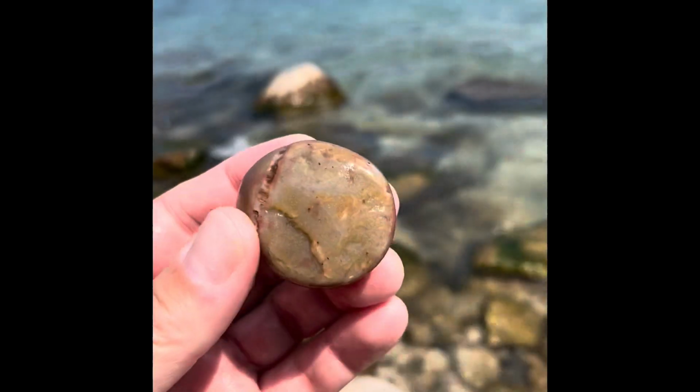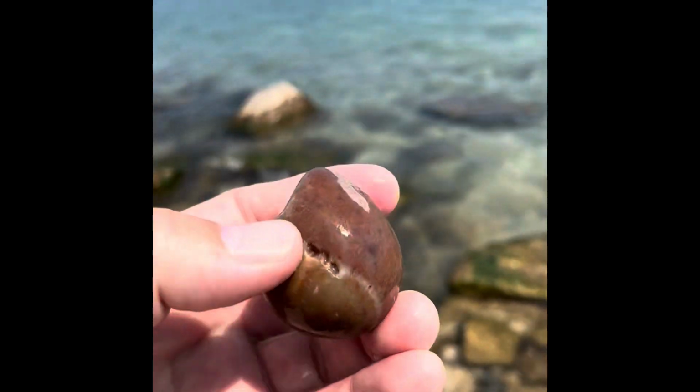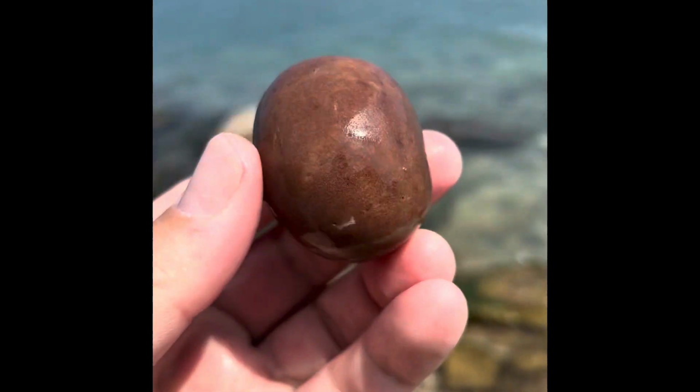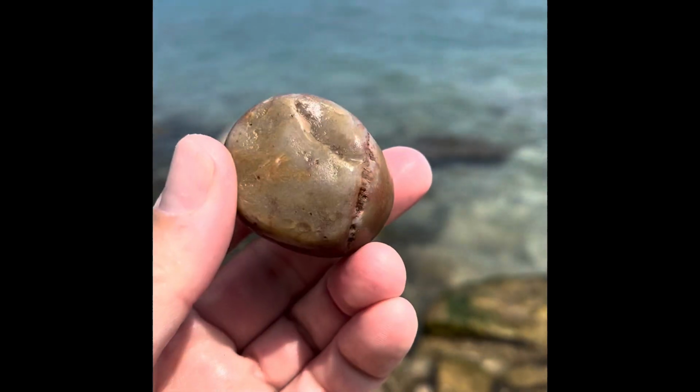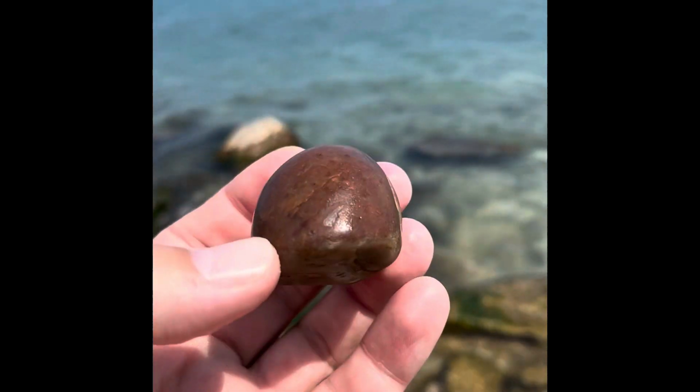We got this guy, which I'm not even sure what this is. The end is definitely almost solid epidote, maybe chalcedony, but it's hard to tell. It's a really weird one. We'll get it back in the light. Another cutter right there. Get that nice green cabochon.